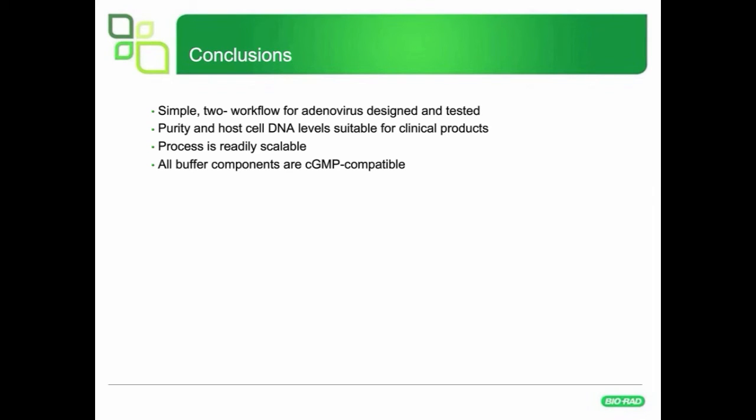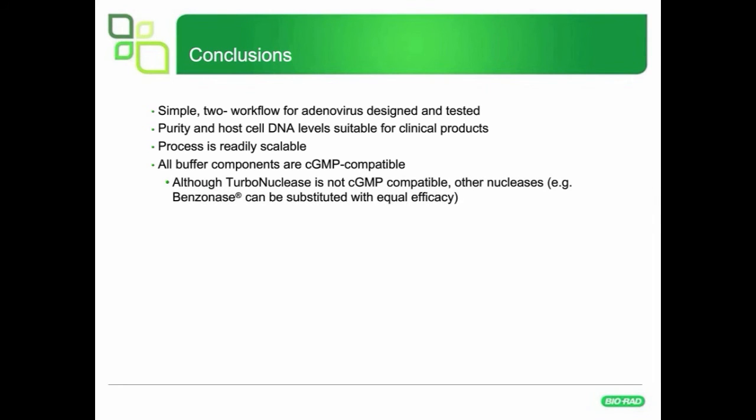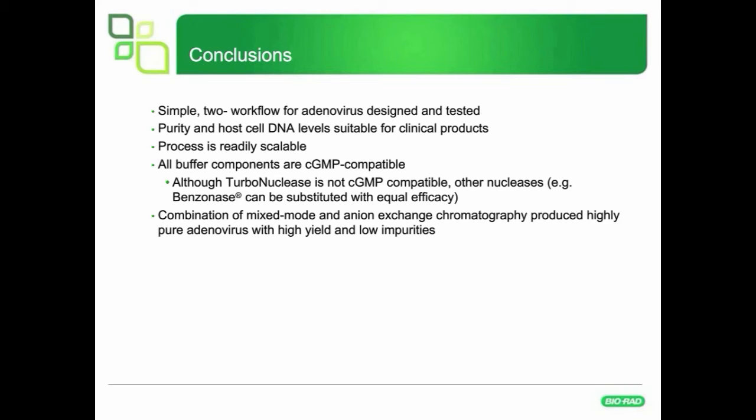Now, I did mention that I was going to have a note about turbonuclease. Turbonuclease is not yet cGMP compatible, but other nucleases, for example benzonase, can be substituted with equal efficiency in this process. And the combination of mixed mode and anion exchange chromatography produce highly pure adenovirus with high yield and low impurities.